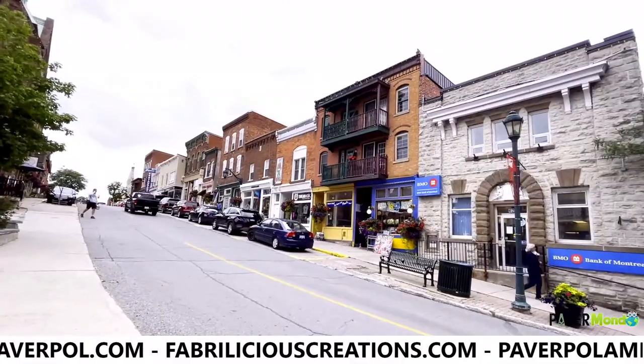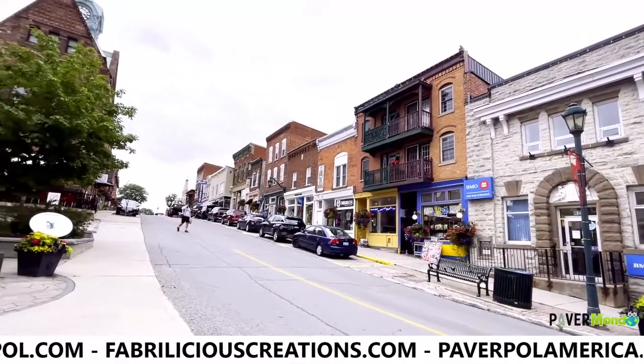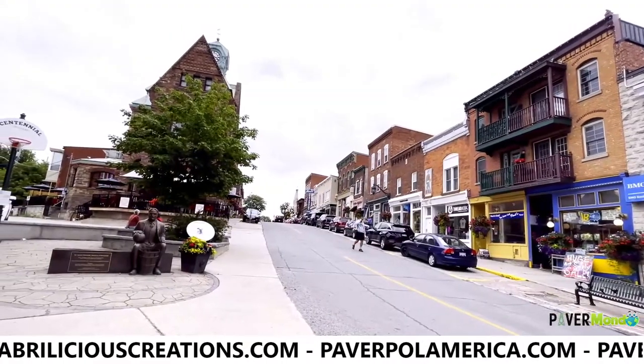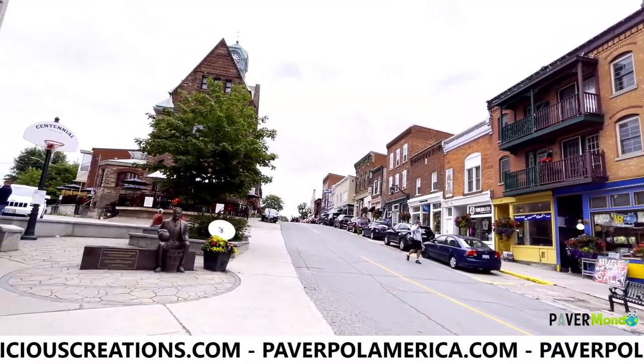And if you look closely, you might recognize parts of Almont from movies that you've seen. We have a number of movies filmed, including Hallmark movies, every year here.